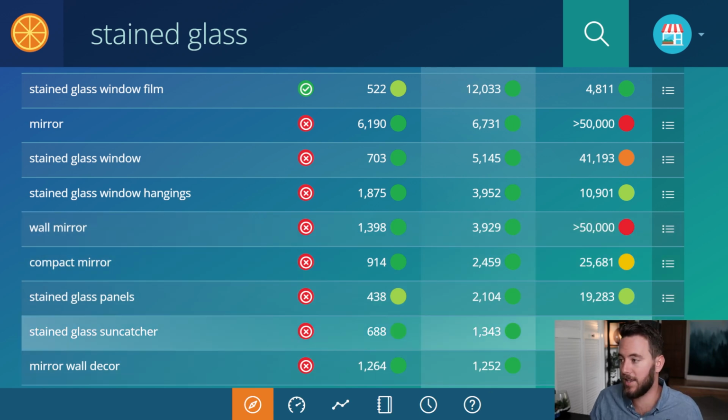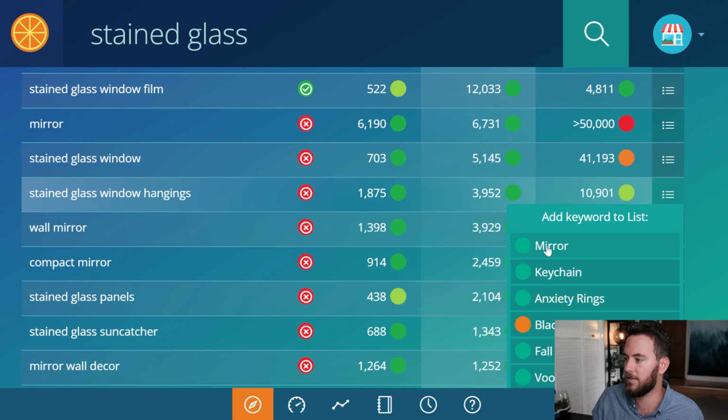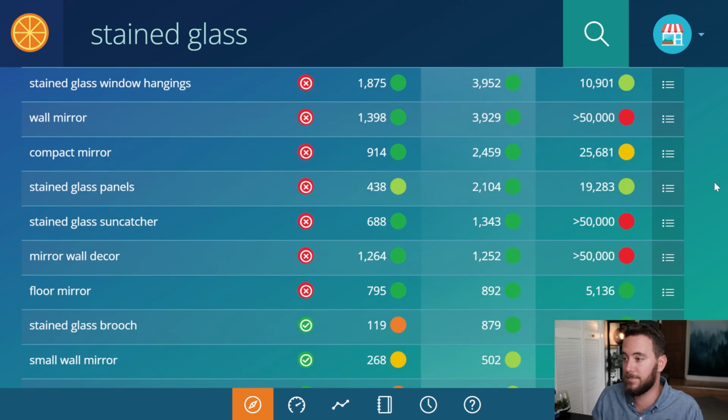Stained glass window hangings, that kind of goes along with the sun catcher that I mentioned. So that could definitely be something to look into. If you're going to sell sun catchers that have little stained glass pieces dangling, and it also has little mirror pieces dangling, that could be pretty popular. Compact mirror. It's got kind of a lot of competition, but if you were to sell a stained glass compact mirror, that could be a product that people might actually be interested in. It can make a fashion statement while still being useful.